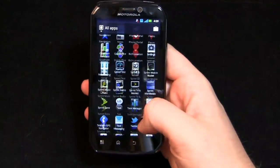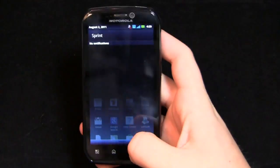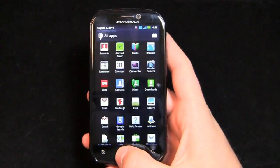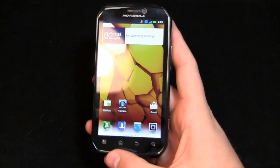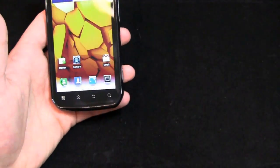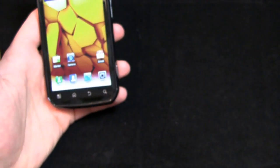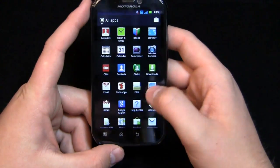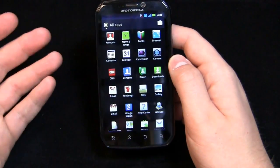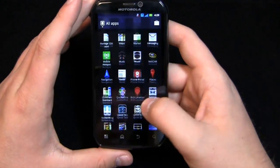So otherwise, pretty typical setup here. You have this little shortcut to the Android market, and then you can see the way the notifications bar looks. Now down here you have capacitive buttons: menu, home, back, and search. They're kind of flipped from the layout of some of the other Android devices like the Sense-based HTC devices. There's a change between the home and menu buttons, but otherwise very similar. If you're used to the older versions of Motorola Blur, you're going to see some changes here in the icons. But let's not take up too much time on that.